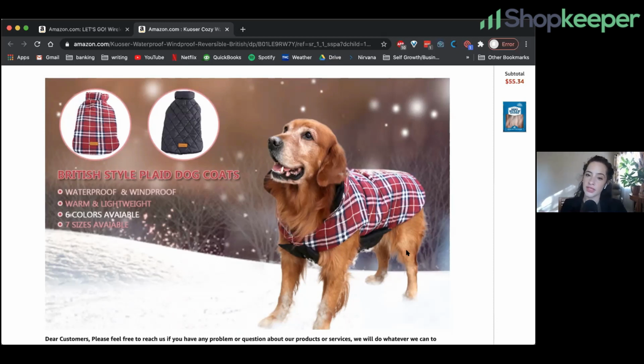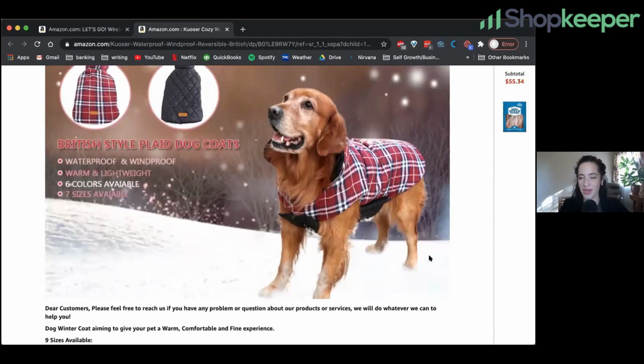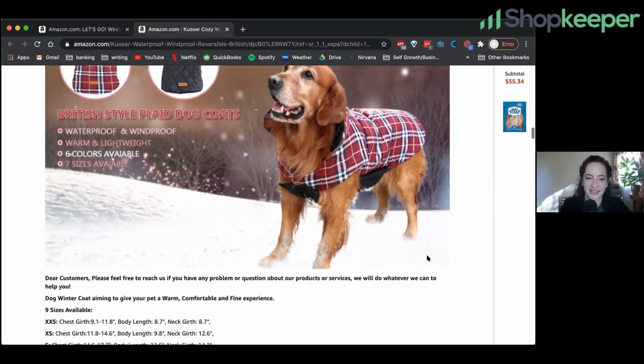And instead what I would do is show a few different dogs of a few different sizes to demonstrate the range of sizes and to help people relate to this product regardless of the kind of animal that they have. I also don't think that the British style plaid is the most important thing that they could be emphasizing here. And then they're showing that it's reversible, but they're not actually saying that it's reversible. So it's just trying to communicate too many things, and it's not communicating any of those things well. And I also just think that the picture of a dog running in the snow is so obviously photoshopped in a low quality way that it just doesn't help.